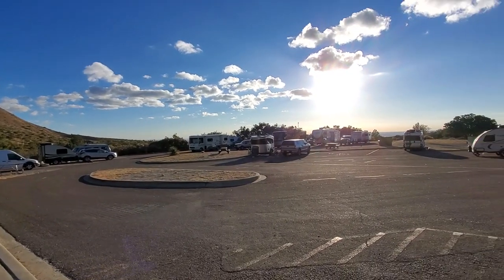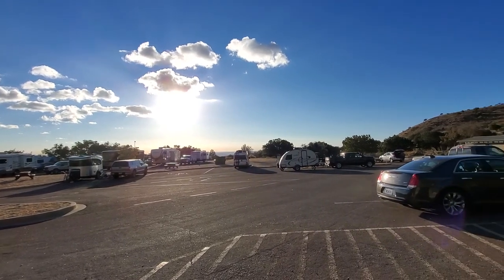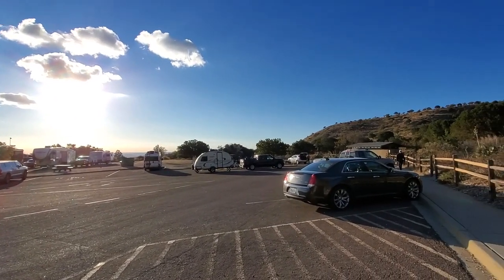The RV spots aren't really individual spots. They're just marked off areas around a bigger trailhead parking lot. There are no electric hookups or direct water hookups or anything like that. But the campground does have water nearby. So if you are tent camping or RV camping, you have water there.